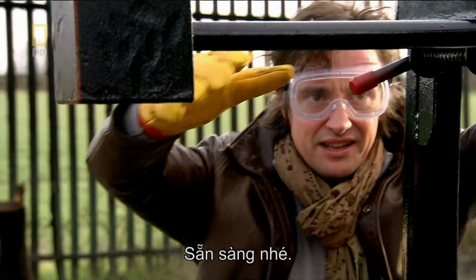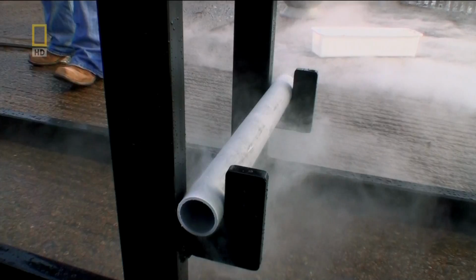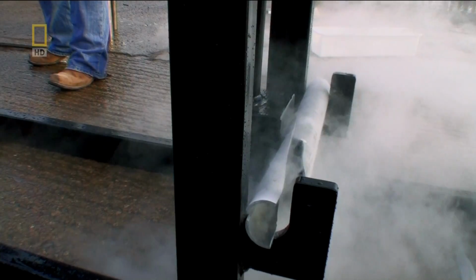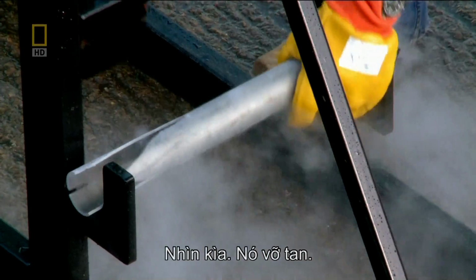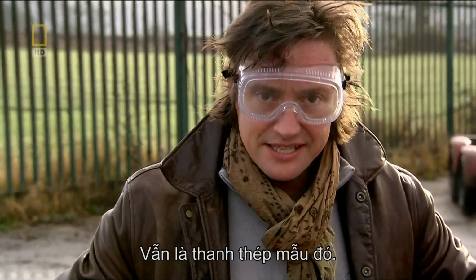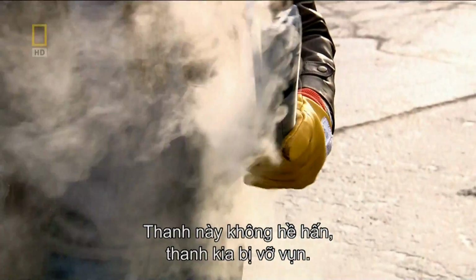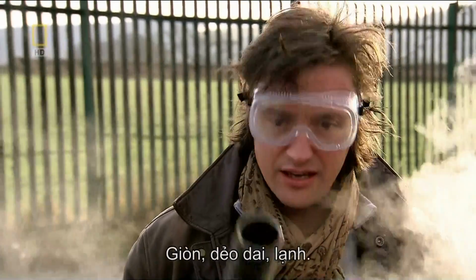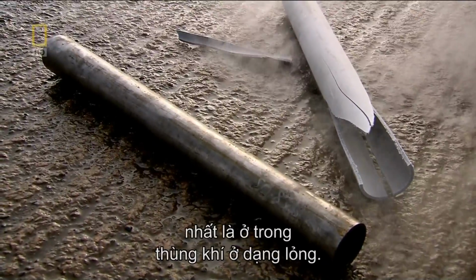Right, if we're ready, 3, 2, 1. It's broken. Badly. Look at that. It's just shattered. So it's exactly the same sample, same metal. This one barely a scratch. This one got ruined. Just shattered. Behaved completely differently, in a brittle manner. Brittle, ductile. Cold. Clearly then, you wouldn't want to rely on that anywhere really cold, in a liquid gas tanker, for instance.